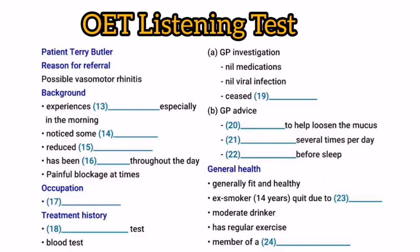Extract 2, questions 13 to 24. You hear an otolaryngologist talking to a patient named Terry Butler. For questions 13 to 24, complete the notes with a word or short phrase. You now have 30 seconds to look at your notes.